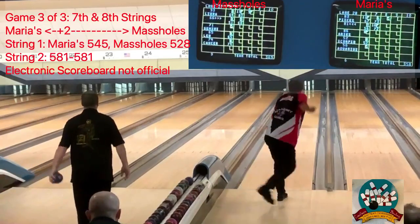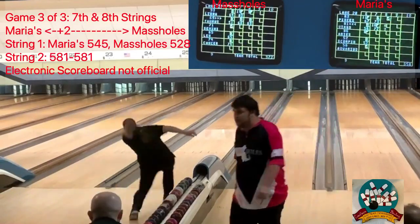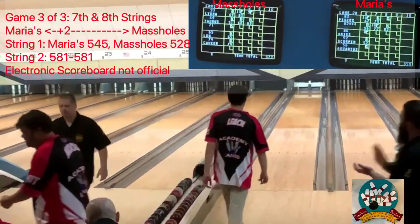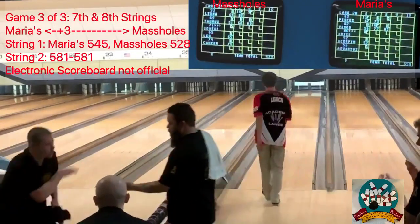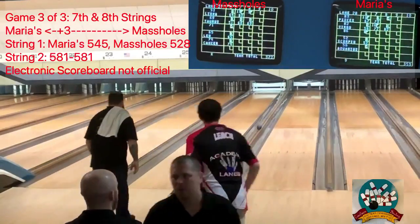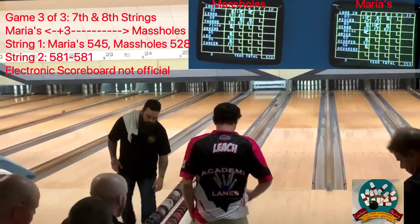Sensational bowling by both teams. 9 on the out. Good out there for Matt Nichols. 69 through 8. 10 for Chris Harris. 82 through 8. 372, 359. 4-pin lead, is it? 3.